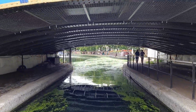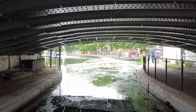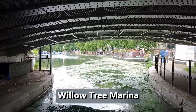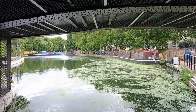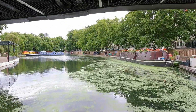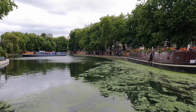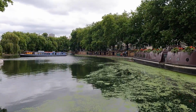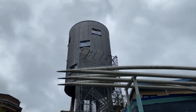On leaving Paddington Basin, we retraced our steps back up the Regent Canal to Willington Marina. We needed to pick up a new mattress from there, and it was being delivered to the marina. So we had to spend a couple of days at the marina, and then we made our way all the way back to Little Venice again. I missed that on the way here, so I'm catching it on this run.